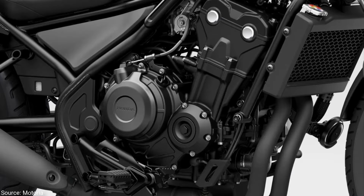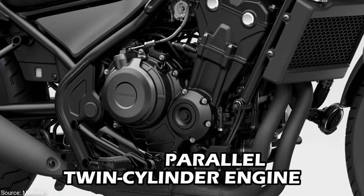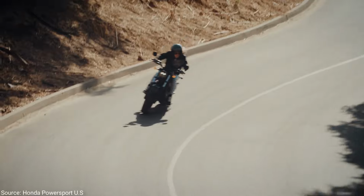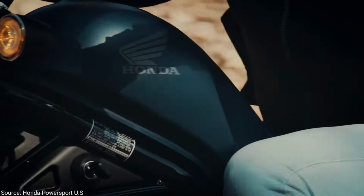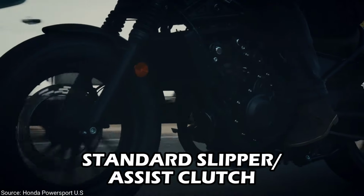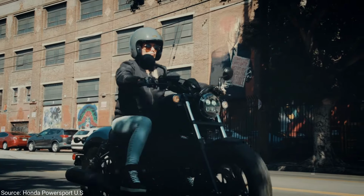The Rebel packs a friendly 471cc parallel twin-cylinder engine. But it's not just about the numbers. It's all about that smooth, linear power delivery. And what makes it even sweeter? The standard slipper assist clutch makes it a breeze to handle.